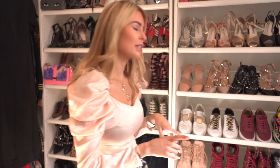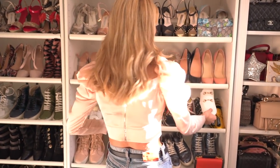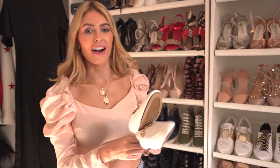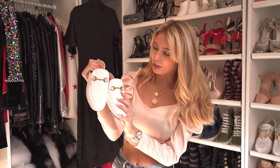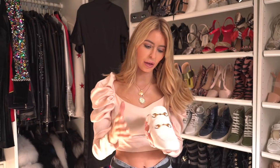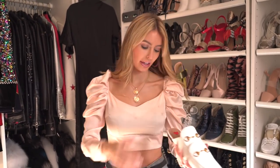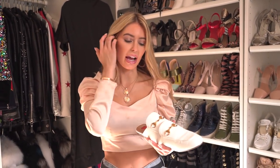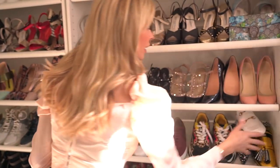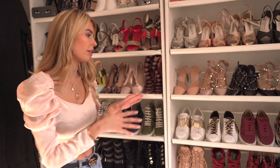And one thing I'm into at the moment is the mule. Much to my boyfriend's dismay, he hates them. I don't care. Who dresses for boys anyway? I so dress for girls. So here I've got these mules. These ones are actually from Mona Beans. They look like the Gucci ones, but they're not. But they're white leather, and they're really cool if you wear even just boyfriend jeans like I've got on now and a cute top. So I love those. And if you want to not wear a heeled shoe and be a bit more comfortable, they're really good for that.